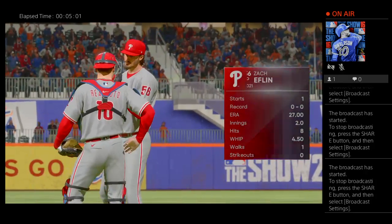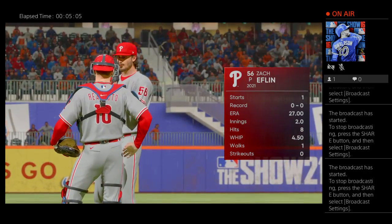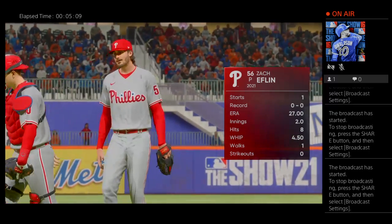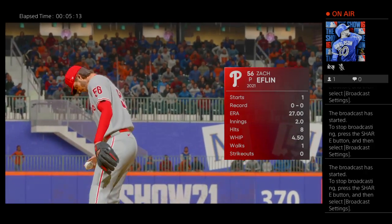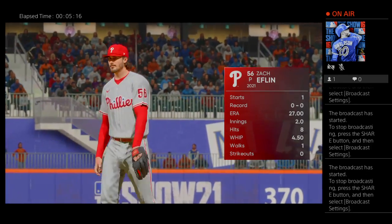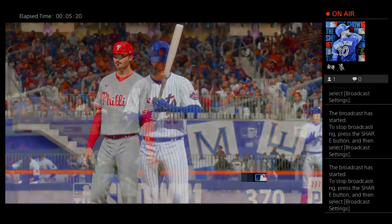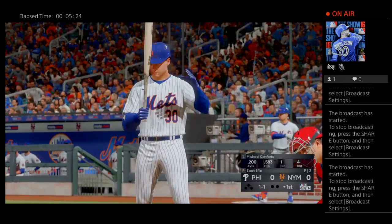Zach Eflin gets the ball for Philadelphia in this one. Dan, any thoughts? Well, this guy's kind of unique. How about a five-pitch repertoire that he has? That gives him a lot of options for both righties and lefties. And if he's on, he could be really tough to hit. Now at the plate, here is Michael Conforto. He'll lead things off here in the bottom half of the first.